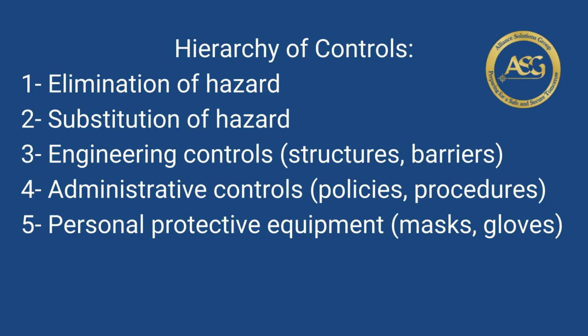Now, as an industrial hygienist, we often refer to controlling hazards using something called the hierarchy of controls. It starts with elimination being the highest and the most effective means of eliminating a hazard, followed by substitution of the hazard, if that were possible here. I'm sure we'd figure out a way to do it. Engineering controls are next, utilizing barriers or ventilation systems, structures, things like that. Then comes administrative controls. Administrative controls consist of things like work practices, policies, and procedures.